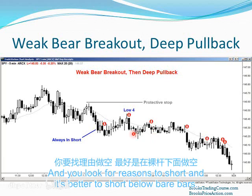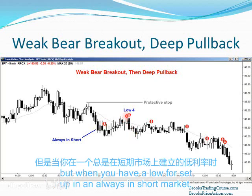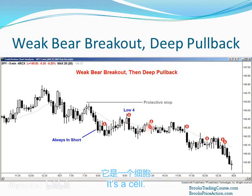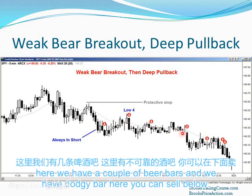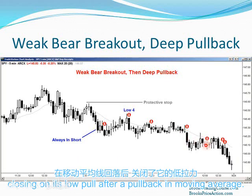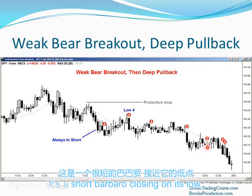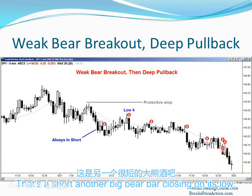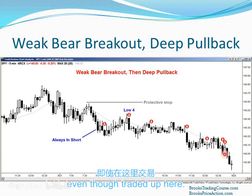And it's better to short below bear bars, but when you have a low 4 setup and always in short market, you can short below a bull bar here. Here we got a bear bar closing on its low after a little rally. It's a sell. Here we have a couple bear bars, and we have a doji bar here. You can sell below these bear bars, another breakout. Bear bar closing on its low after a pullback to the moving average. It's a short. Bear bar closing on its low, relatively big bar. That's a short. Another big bear bar closing on its low. That's a short. Even though it traded up here, it's still a short.